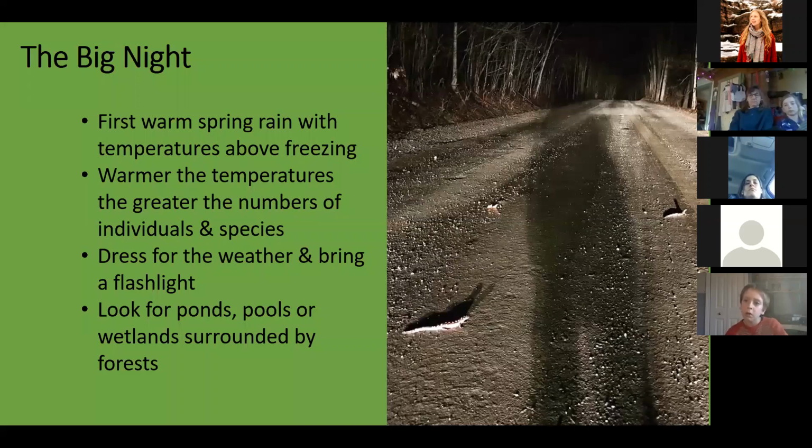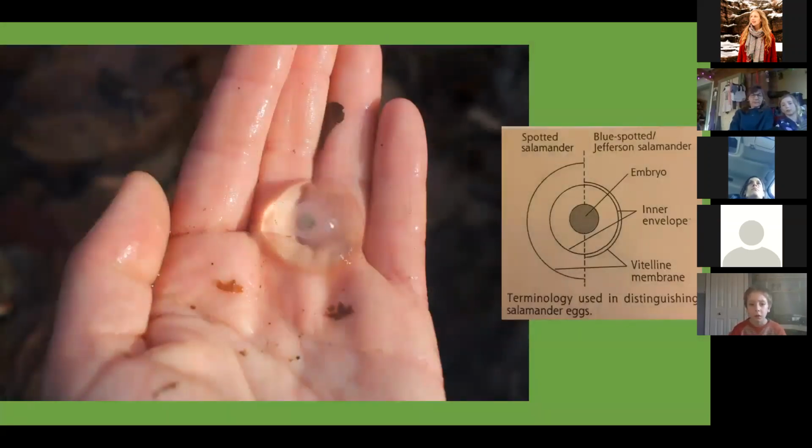But since I want you to be prepared for amphibians all year round, I'm also going to go over some egg ID, because after the salamanders and frogs have laid their eggs, that is something you can visit in these ponds that you know about. You can just go back on your own time and observe them, which is a really great opportunity. So I'll go over some egg ID.